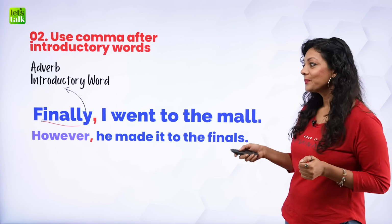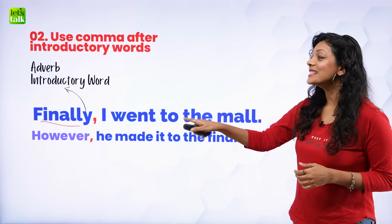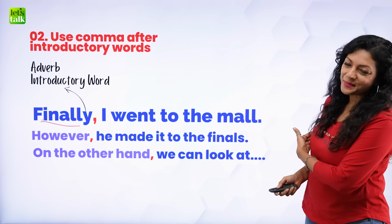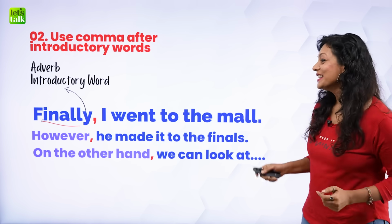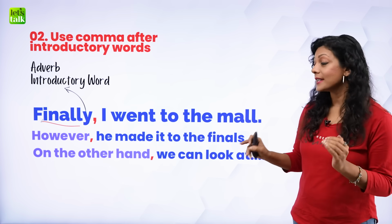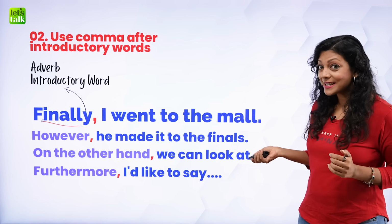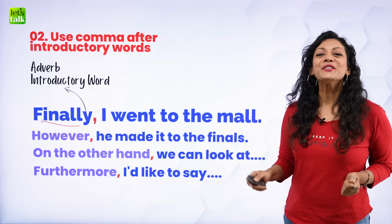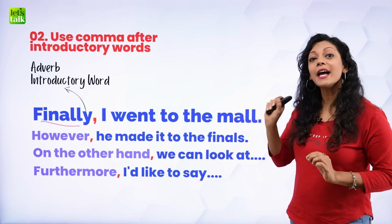Let's look at the next sentence. However, he made it to the final. So after however, there's a comma. Okay, it's an introductory word. On the other hand, and of course you can fill up the sentence with whatever you want to. But here, on the other hand, is an introductory phrase. It's not just a word, it's a phrase. And we put a comma just after that. Furthermore, I'd like to say that I'm so interested in learning this lesson. So after furthermore, we're putting a comma. So make sure with introductory words, after that, we put a comma.